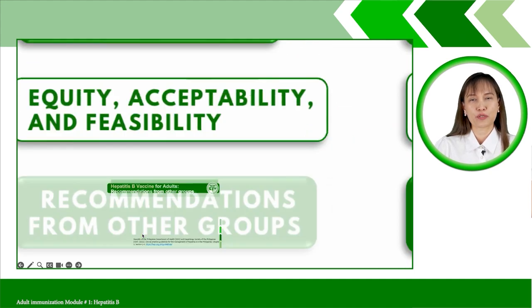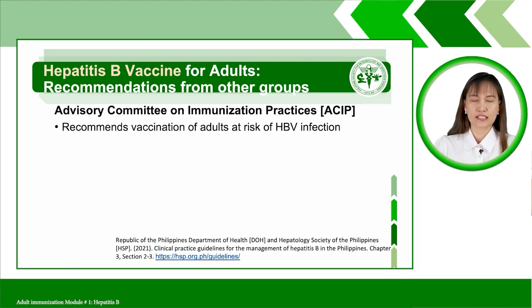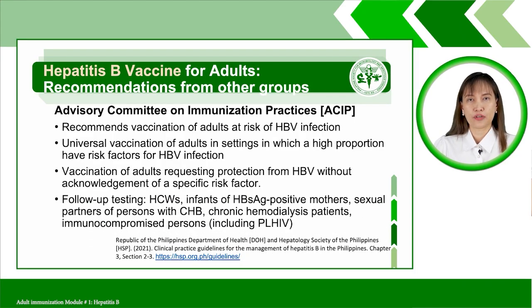Here are the recommendations from other groups. The Advisory Committee on Immunization Practices recommends vaccination of adults at risk of hepatitis B infection and universal vaccination of adults in settings in which a high proportion have risk factors for HBV infection. They also recommend vaccination of adults requesting protection from HBV, even without acknowledgement of a specific risk factor. Follow-up testing is recommended for the following: healthcare workers, infants of HBs antigen-positive mothers, sexual partners of persons with chronic hepatitis B, chronic hemodialysis patients, and immunocompromised persons, including people living with HIV.